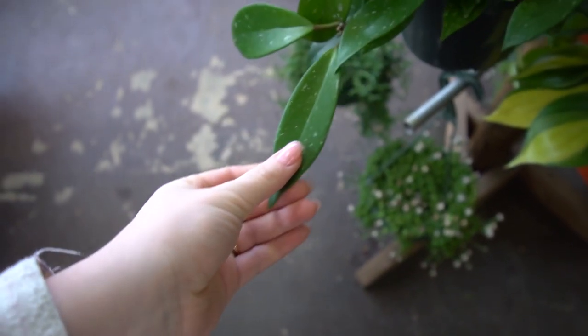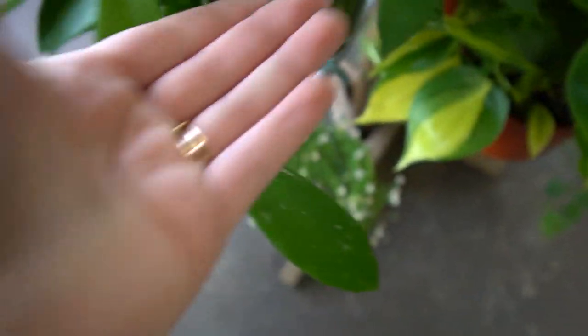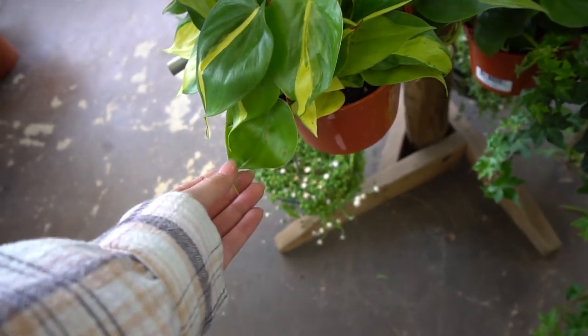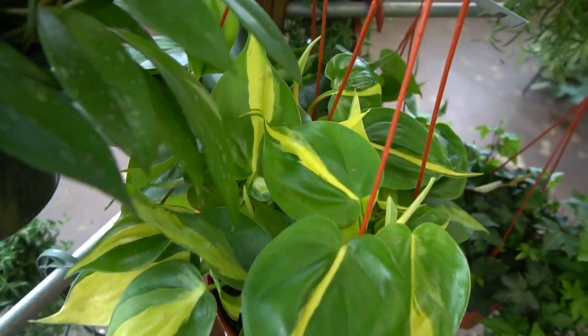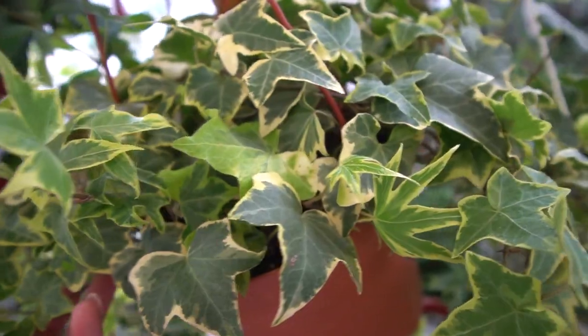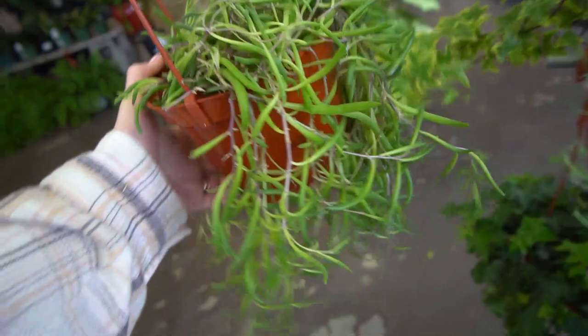Hoya carnosa Krinkle Kurl, kind of more splashy than spotty, which is what everyone loves in their Krinkle Kurl, so it looks really nice. Philodendron Brazil for $10. I appreciate the prices are going down on these because I really, really like philodendron Brazil right now. Some beautiful ivy. Looks so good. I feel like since filming through my camera, I'm gaining a newer appreciation. What is this? It's a string of something, but I don't think I've ever seen one like green beans or something.